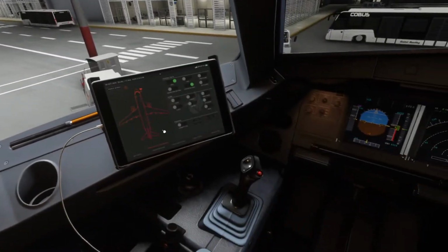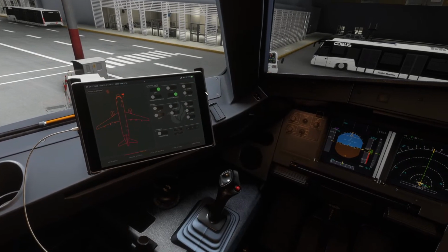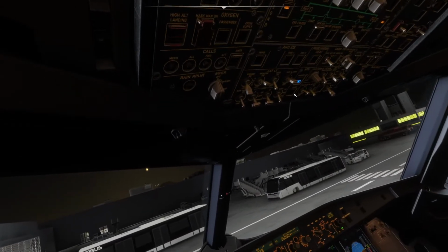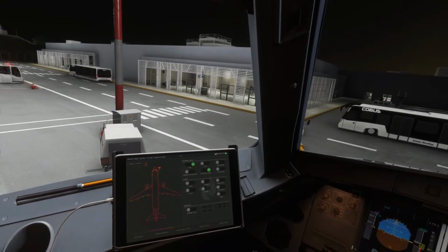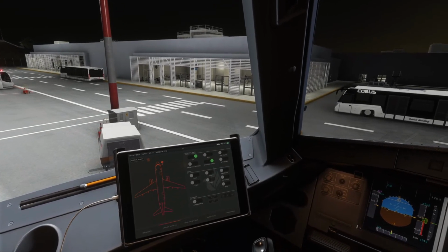Okay, door closed. It's a bit weird though. Request taxi. Eurowings 9637, runway 32, taxi at pilot's discretion. Taxi at my discretion, Eurowings 9637.